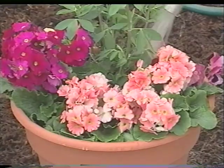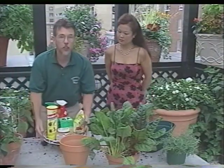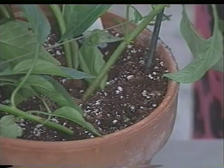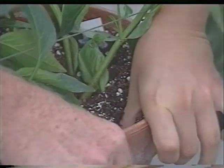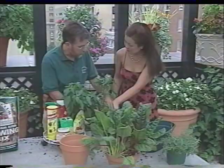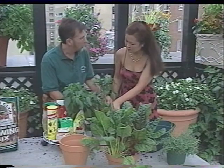Our work's not over yet. We have to remember to water, water, feed and water. Now, if you followed my advice, your plants are actively growing and they require water every day. The way to test for watering your plants is to stick your finger in the soil, because the wind may have dried the top layer of the soil out, but the soil could be wet underneath. So make sure that the soil is dry, and then you need to water it.